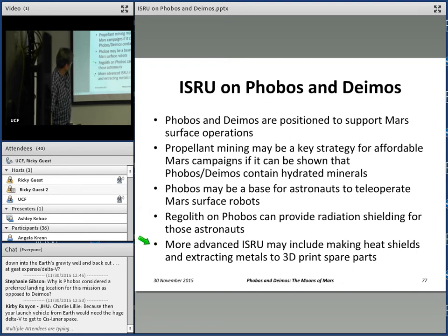And then more advanced ISRU may extract the metals from the regolith. If there is carbon and hydrogen on Phobos, then we could make plastics and rubber, so we could do 3D printing. We could also make heat shields, which could make the Mars campaigns more affordable. So that's a top-level view of some of the concepts for utilizing the resources on Phobos and Deimos.